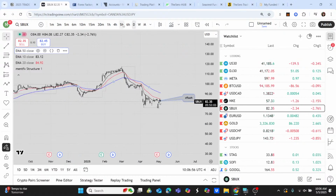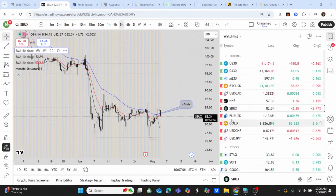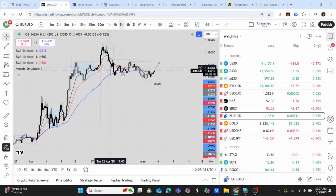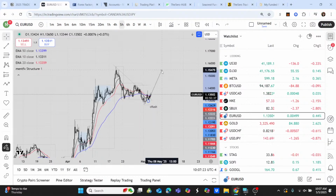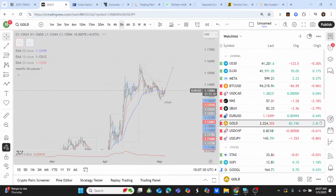Let's see if there's anything. Yeah, doesn't look good. Let me see what Euro USD is talking about. Euro USD doesn't look good. I mean, it looks good, but it's just not ready yet. So we're in this context flush right here, and it's basically the same thing as the other ones, where I just need price to start to make a move on this 5 hour, which is going to take some time before I even jump down to a lower time frame, which is the 30 minute, before I jump down to the 5 minute. So yeah, nothing to do for that.